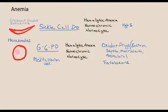Another hemolytic anemia, it's also categorized as normochromic, normocytic. It's G6PD. Heinz bodies, the analogy that Joe used. A Heinz body is a red blood cell where you see that there has been some denatured hemoglobin in the center of it. And you can remember Heinz bodies as Heinz ketchup, fava beans. We'll discuss that in a second with G6PD.